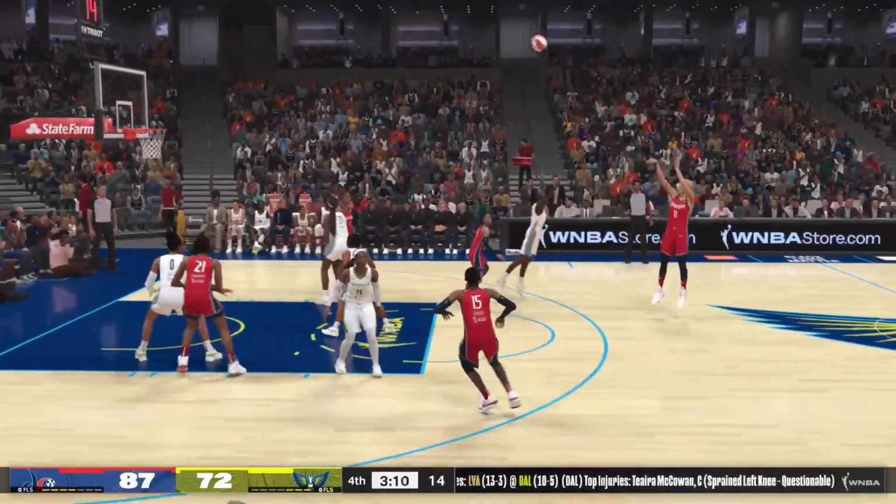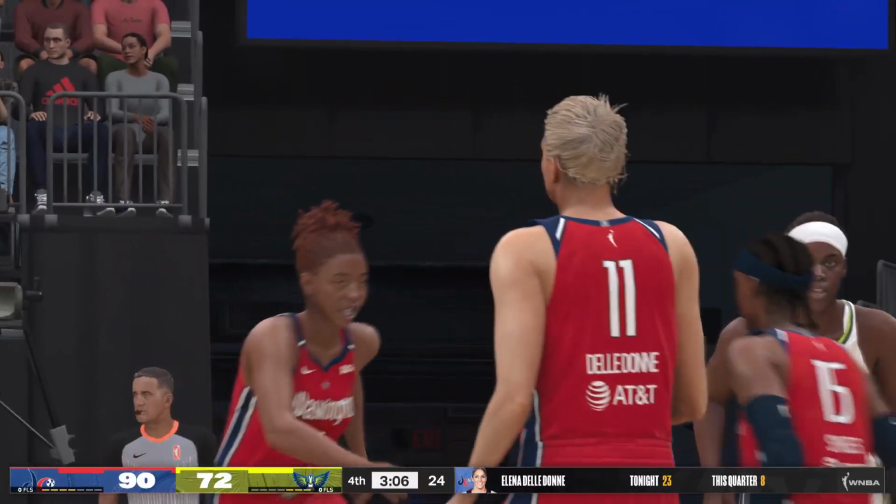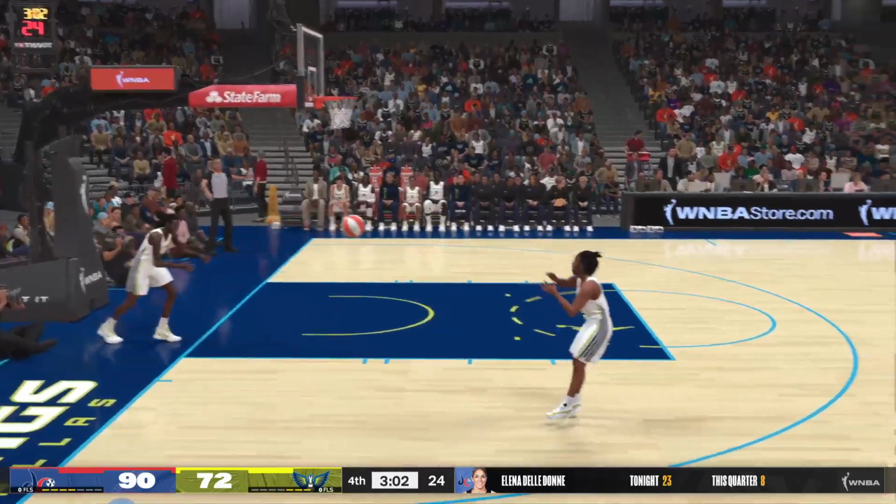Sykes outside. Elena Deladon for three. Field goal number nine. She's 9 for 12 with that basket. When she gets going, this is what can happen. They need to think about a double team.